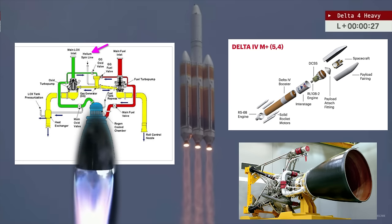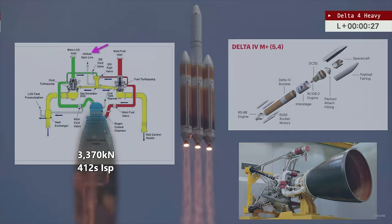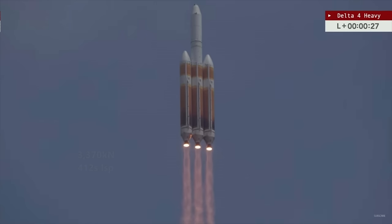The combustion chamber has a pressure of 10.3 megapascals, which is just over 100 bars, about one-third of a Raptor engine, but produces a thrust of 3,370 kilonewtons, or 758,000 pounds, which stomps even the Raptor 3 in power output. And, with its hydrogen fuel, the RS-68 is more efficient, at 412 seconds, than again any Raptor can possibly be. One of these engines lifts the common core in a Delta IV.